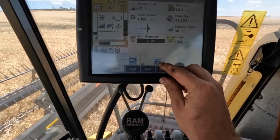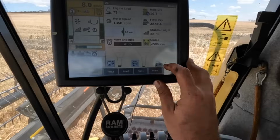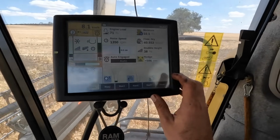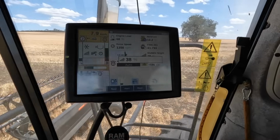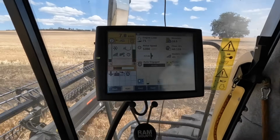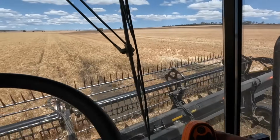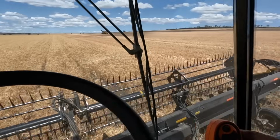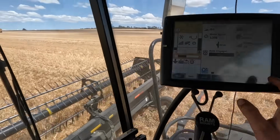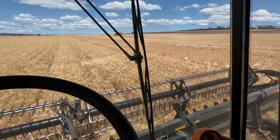That's your sieve loss, so anything that's going out the back of the header over the top of the sieves, that tells you that. And that there's your repeats. That shows you what is going through the top sieve, but not the bottom sieve, and it gets recycled through the system again. So if there's a bit that hasn't been fully thrashed properly, it'll go over the sieves again. Usually it's good to have a little bit there, depending on the conditions, but it's all going well.